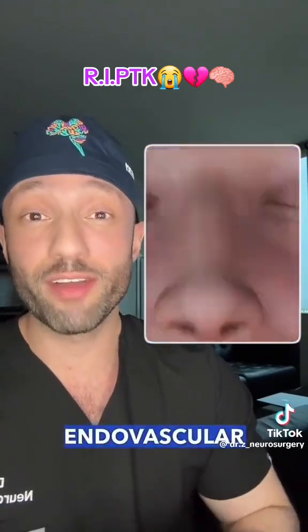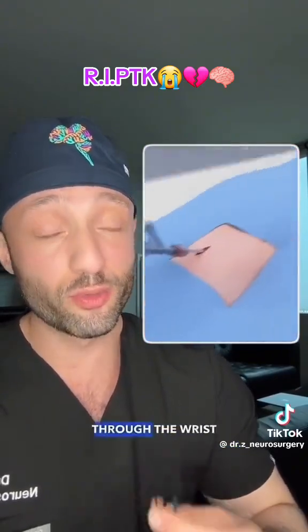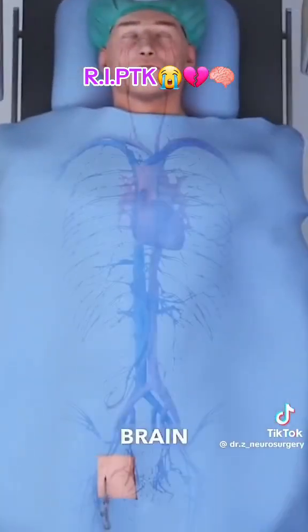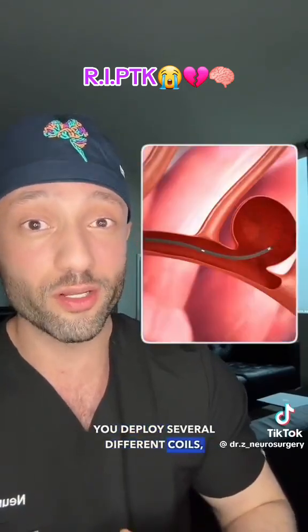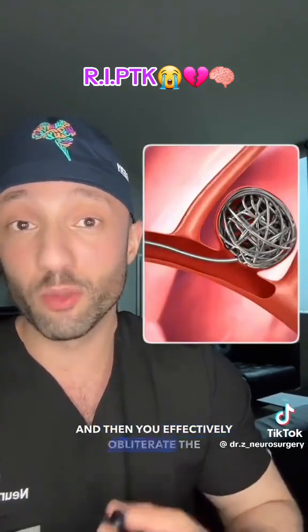Another way is through an endovascular approach where you use several different guide wires and catheters to work your way through the wrist or through the groin and work your way through the blood vessels of the brain all the way until you get to the aneurysm. Once you get to the aneurysm, you deploy several different coils which block off blood flow from getting into this dilatation. And then you effectively obliterate the aneurysm.